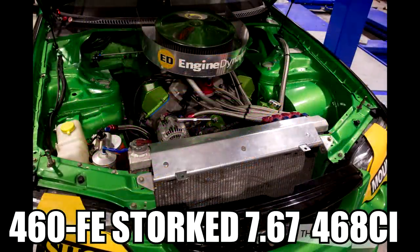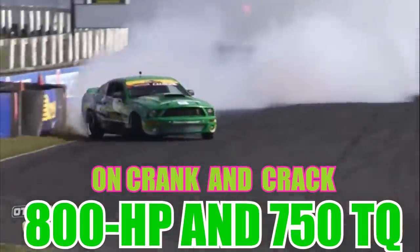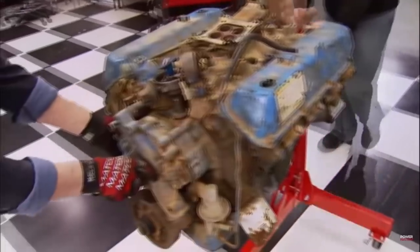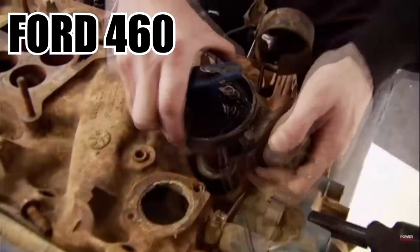Now, let's say you get your hands on a 390. You can stroke this thing out. Stroke it, you know what I'm saying? You can get somewhere around 500, maybe 475 horsepower. Now, there's also another option. You can do away with the FE motors. You can do a 460.